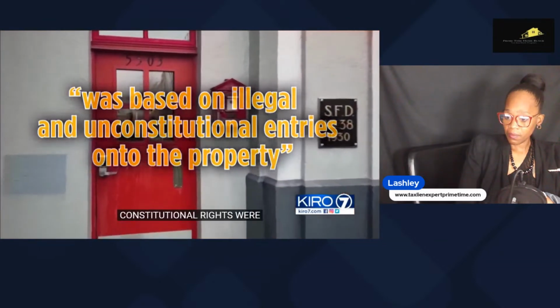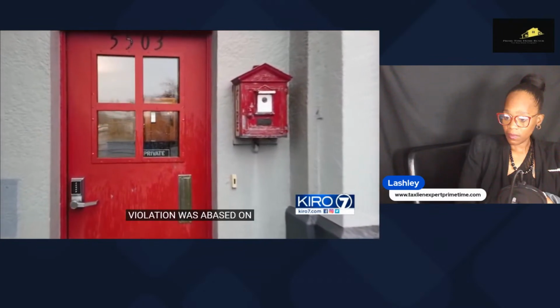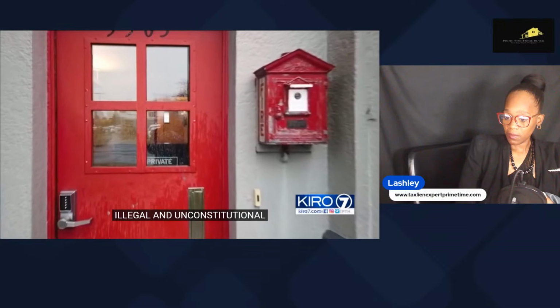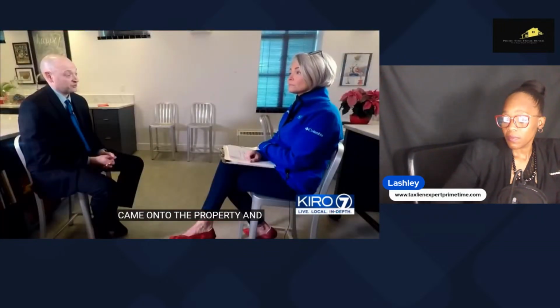It appears that someone may have come onto the property and peeked through the windows before they could draw the conclusion that this was being used as an office or a residence. If this is the way the city of Seattle or other cities enforce their code, by coming onto property with no consent and with no warrant, that's a major problem.